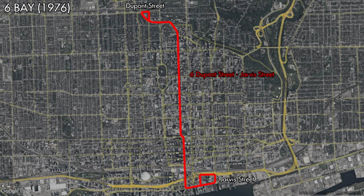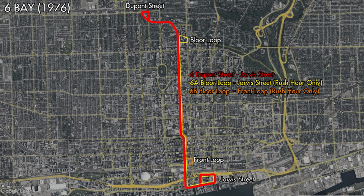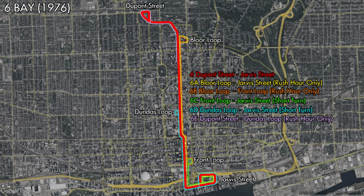The 6A was a rush hour service that operated from Bloor Loop to Jarvis Street. The 6B was a rush hour service that operated from Bloor Loop to Front Loop. The 6C would be used by short-turn buses operating from Front Loop to Jarvis Street. The 6D would be used by short-turn buses operating from Dundas Loop to Jarvis Street. And lastly, there was the 6E, which was used by rush hour buses operating from Dupont Street to Dundas Loop.